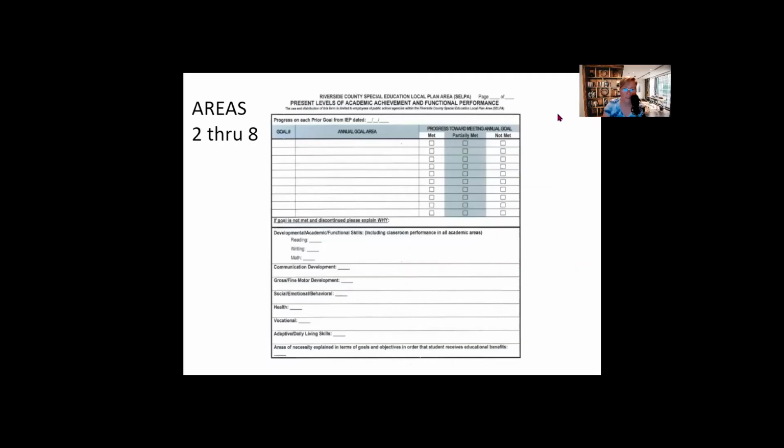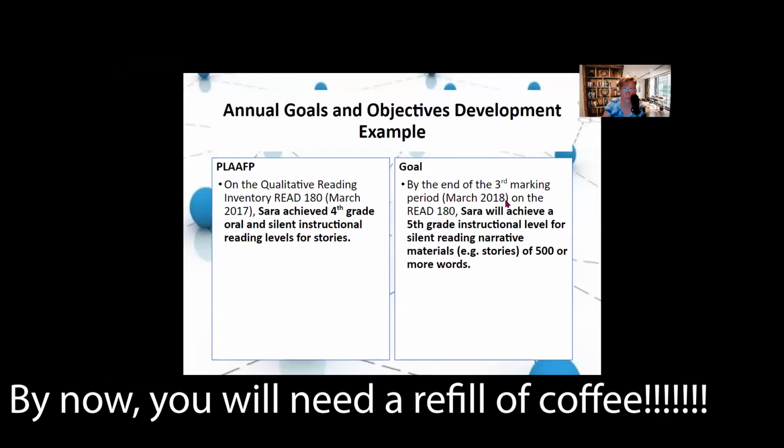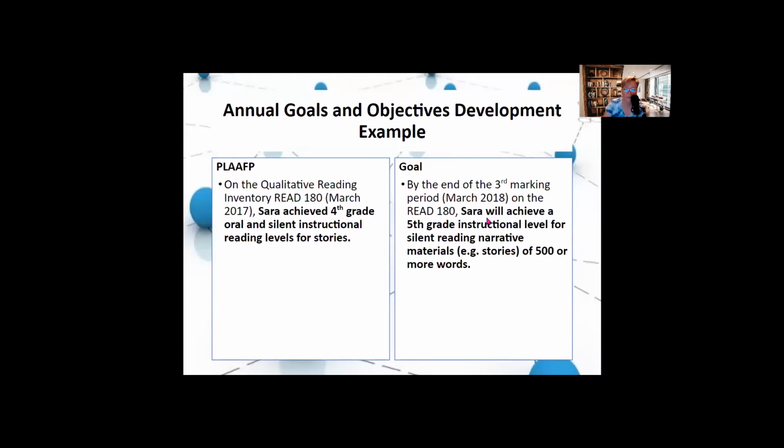With our next slide, we're going to be getting into how they break up a goal. So if you see here, the present levels of academic performance, we've taken a reading inventory, or just a reading goal. So right now, it says that Sarah achieved 4th grade oral and silent instruction reading levels for the story. And they write by the end of the 3rd marking period, March 2018 or March 2020 and 2021, Sarah will achieve a 5th grade instructional level for silent reading, narrative materials, stories of 500 words or more.